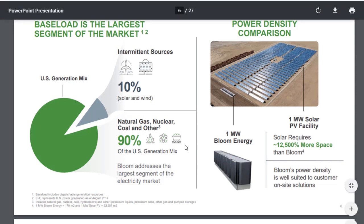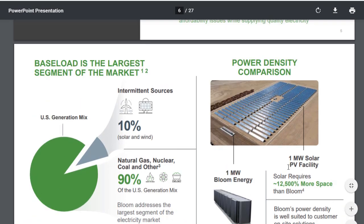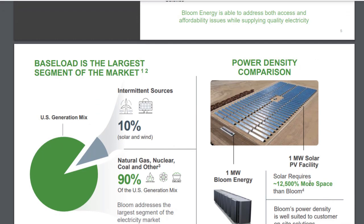So they are saying here that they have their Bloom Energy servers, and they're comparing how much space it takes up. And that is also fair enough to say. Let's say I have a company in the financial sector in downtown Manhattan, Wall Street. Of course, I cannot have a huge solar power plant in the middle of Manhattan. That would be way too expensive.